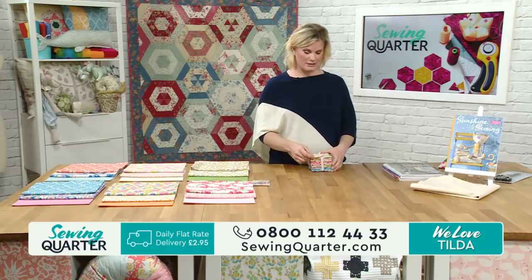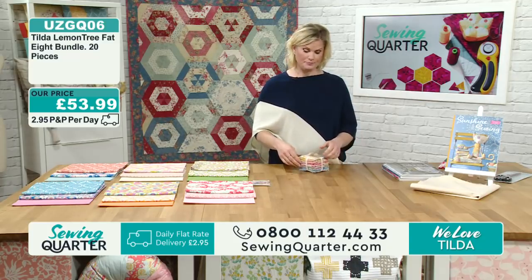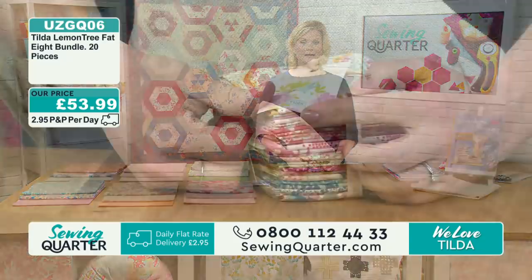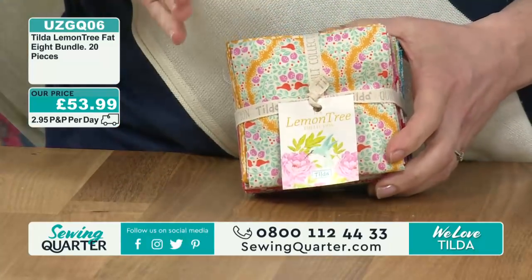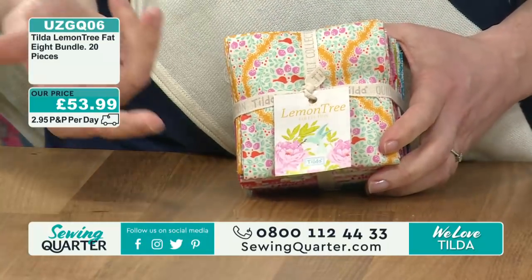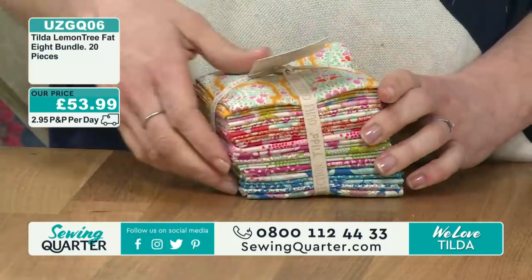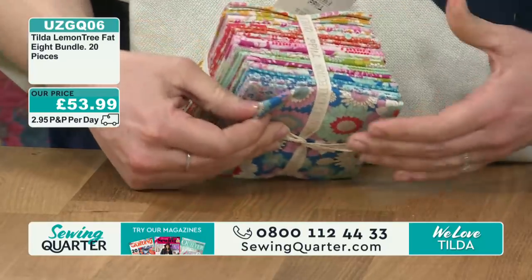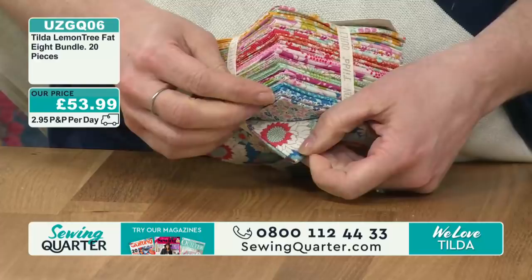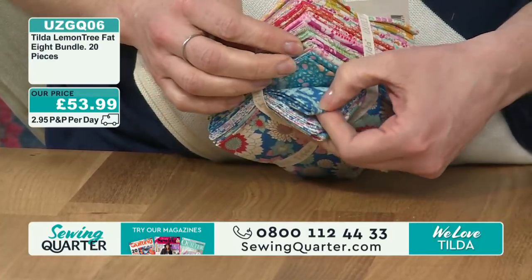So please check out your basket. Now, I've only got six of these on the show today. These are your fat eighths. So it's your fat quarter cut in half, but you get 20. So basically you get a fat eighth of each of the different colorways. So all of the designs, there were 20 different fabric designs and colors, and you get each of them, okay?